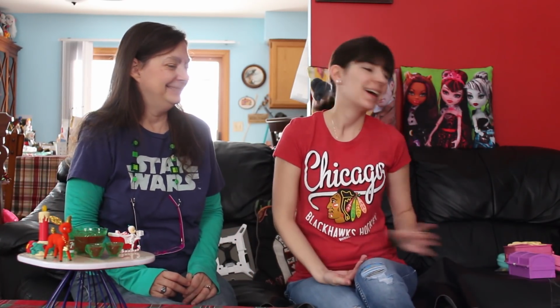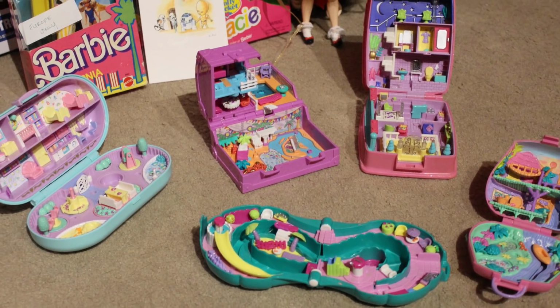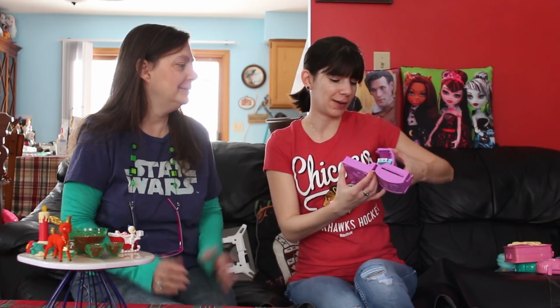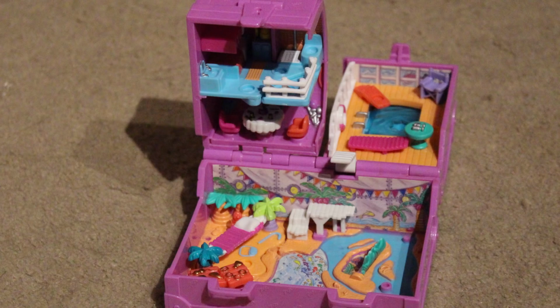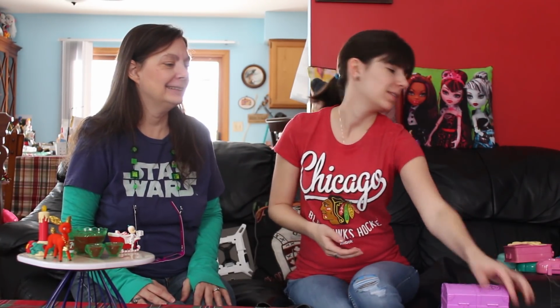So under the Christmas tree for me were a bunch of Polly Pockets. So we have this one, which is the one I have trouble opening. You did it. Now I did it. So we have this one. I haven't looked up their names yet. They're all missing Pollys, so they're all empty houses. But they're all really, really cute. So we have the travel trunk and the backpack.